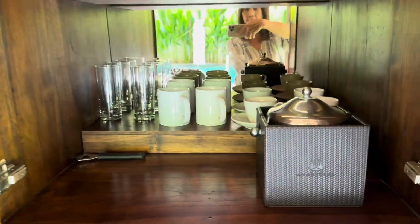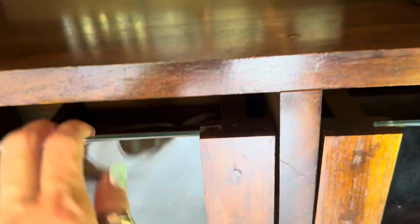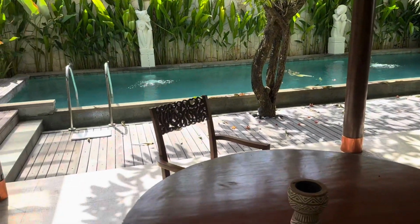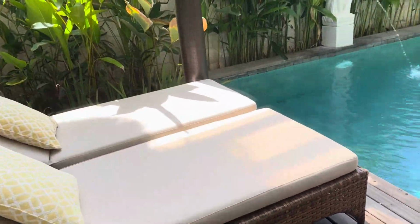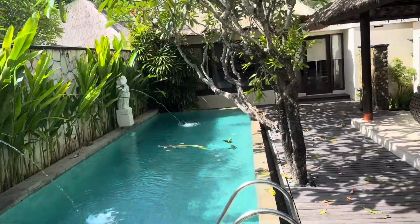Okay, they have all the mugs and everything, the ice bucket, as well as the spoon. Oh, okay, here we got a fridge with some ice water and some soda, some pop. Okay, so a nice table of 4 to sit here with a nice pool villa view to enjoy. And then 2 day beds here with the towel. Again, showing you how big the swimming pool is and putting things into perspective.